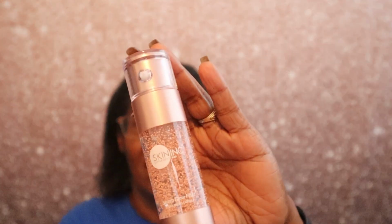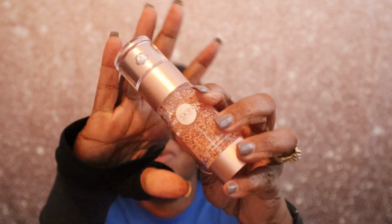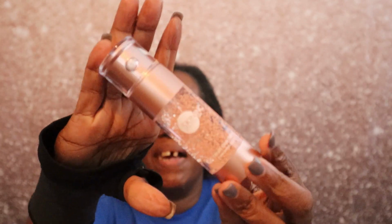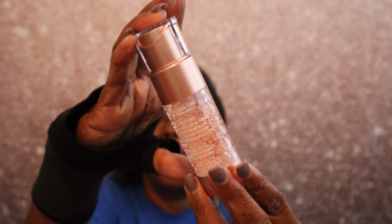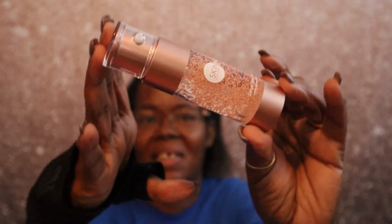Oh wow, that is what it looks like. That is pretty. Oh wow, does this come off? I guess you just have the little pump right here, and then you have where it comes off of. Look at that. Wow. I love that. Okay.